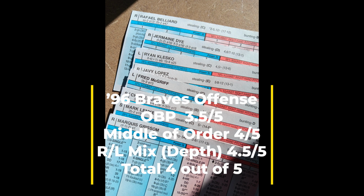I had to bring the Braves score down just a little bit. I didn't hit him over the head. I gave him a 4 out of 5 for righty lefty mix and depth in the lineup. So overall, the 1996 Braves offense grades out very well at a 4 out of 5.